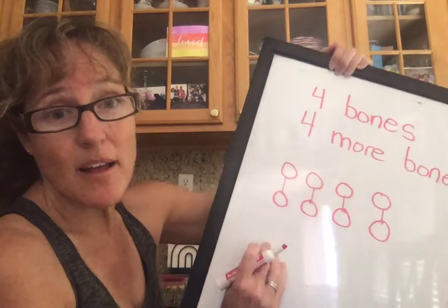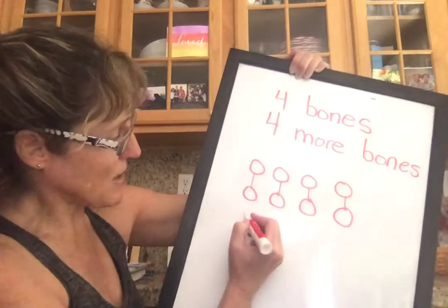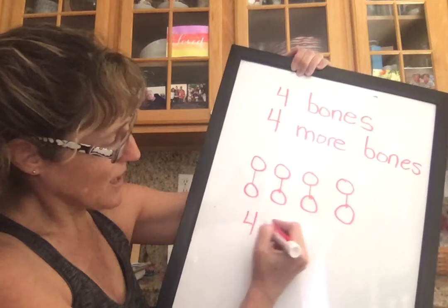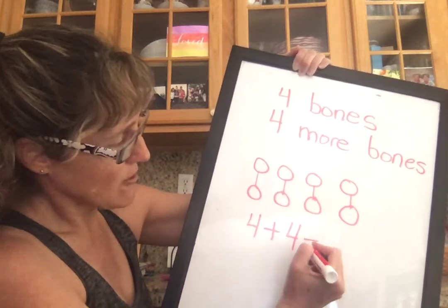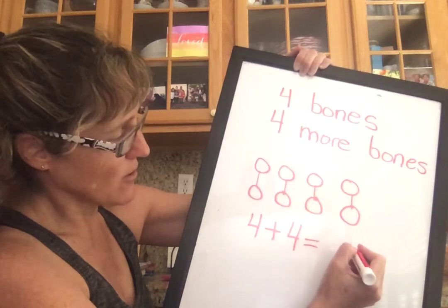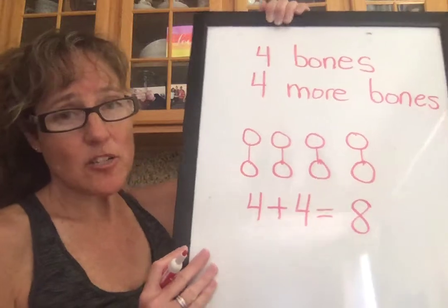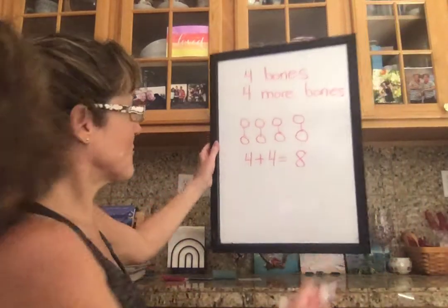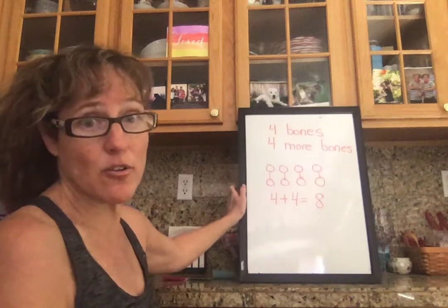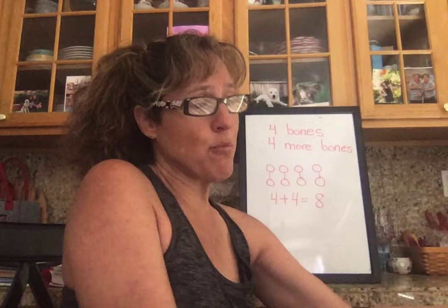Now I'm going to write it, because in a minute you're going to do your own problem in the book. I want you thinking about the math problem that goes with this would be 4 plus 4 equals 8. That goes with the picture, okay? So that's a sample problem, like Mrs. O's just showing you. Now you're actually going to take your math book right now, because in your math book, I'm going to read it to you.